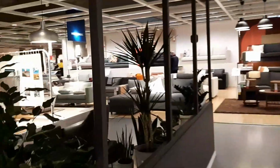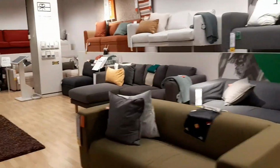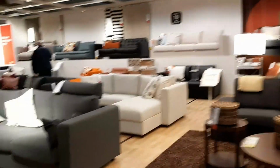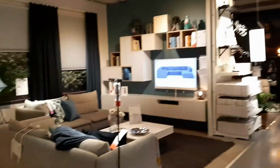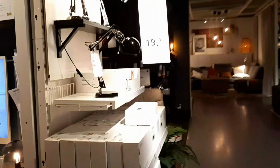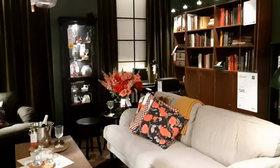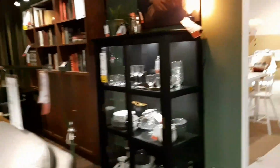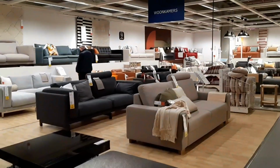I'm in IKEA, guys. And you can furnish your whole house with what they sell here. They have just about everything to furnish it. I entered in the furnishing department.